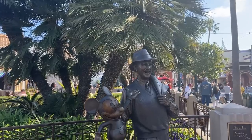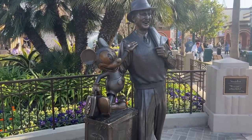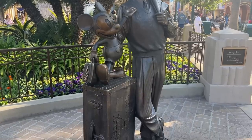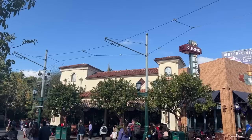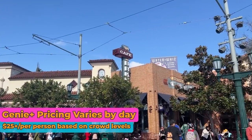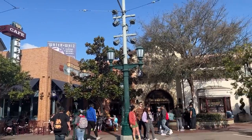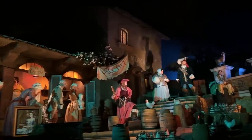When using Genie Plus and Fancy Rides here in Disneyland versus Walt Disney World, there are a few key differences. So the best way to use it is going to differ from some of the advice we've given you in Walt Disney World. The first thing you've got to know is Genie Plus is more expensive out here. It's California, am I right? Genie Plus starts at $25 per person in Disneyland, and it can go up based on how busy the park is. Additionally, Magic Key holders do get a discount on Genie Plus, which is different than Walt Disney World. Annual pass holders don't get any kind of discount.